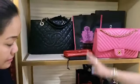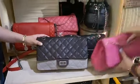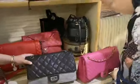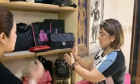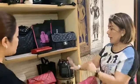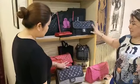When a bag has caviar, like the GST, they have caviar leather, or the French Riviera. It's a bit more premium compared to a normal one. For example, this is the old medium, same calf skin or same lambskin, calf is really more expensive. It's like the diamond of Chanel.